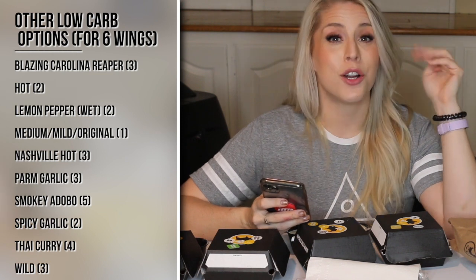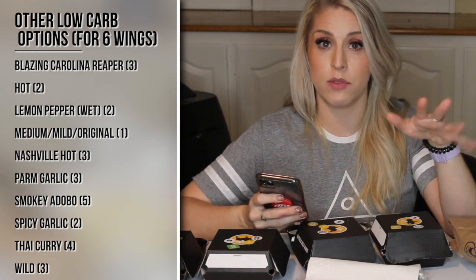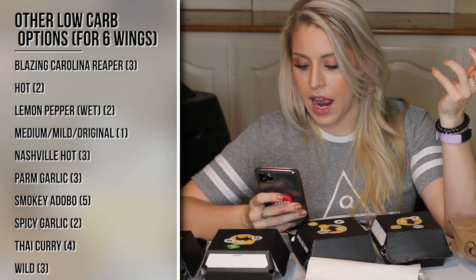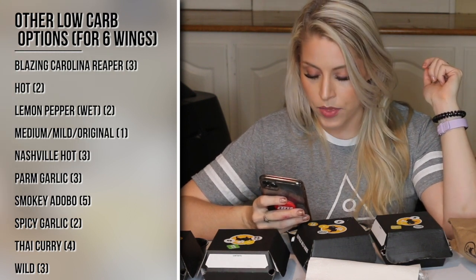Then we have the Thai curry, which is 4. Again, I don't think I would wholeheartedly recommend it, but if you're somebody who's a little bit looser with your carb count, could potentially be an option. And then at 3 grams of carbs is the wild. I'm not sure what kind of sauce that is. Maybe that's like a hotness level. Not entirely sure, but those are your low carb options.